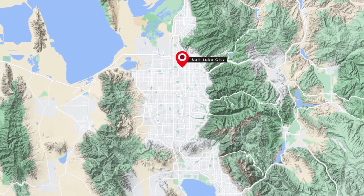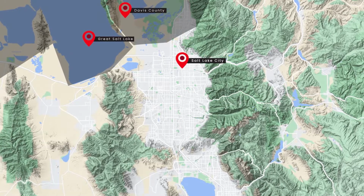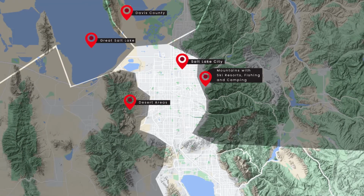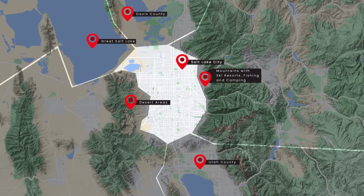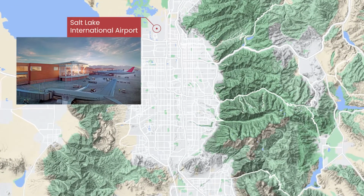Orientation. Let's get oriented first. Check out the map. On the northwest is the Great Salt Lake in Davis County. On the east are the mountains with our ski resorts. On the west are the desert areas with lots of four-wheeler Jeep trails and hiking. To the south is Utah County with Utah Lake, Silicon Slopes, and the Provo-Orem area. Number 1 on this map is the Salt Lake International Airport. It takes about 30 minutes to get there from the bottom of the valley on a normal day.